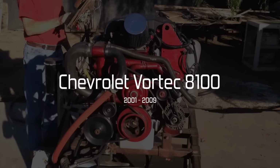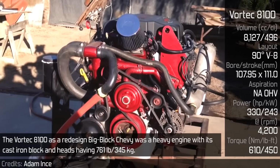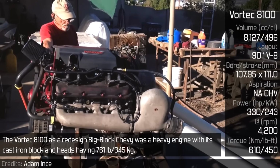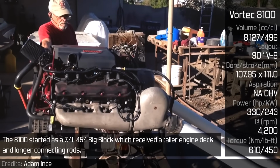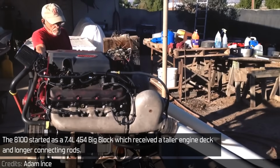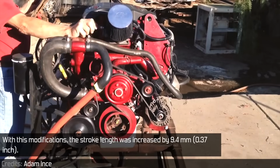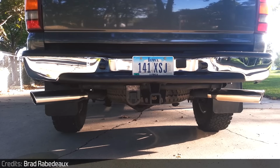Chevrolet Vortec 8100. The Vortec 8100, as a redesigned big block Chevy, was a heavy engine with its cast iron block and head having 761 pounds. The 8100 started as a 7.4-liter 454 big block, which received a taller engine deck and longer connecting rods. With these modifications, the stroke length was increased by 9.4 millimeters.